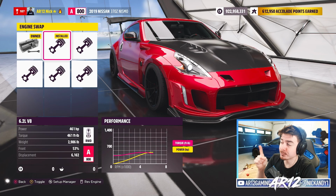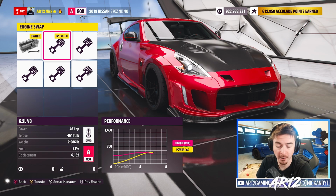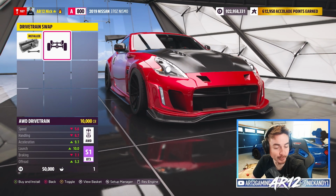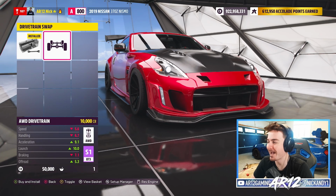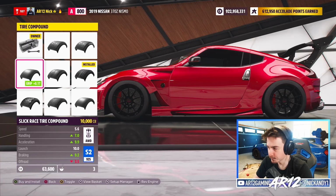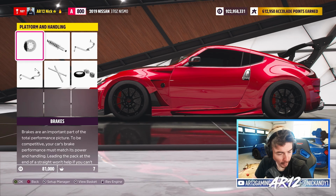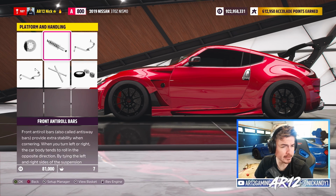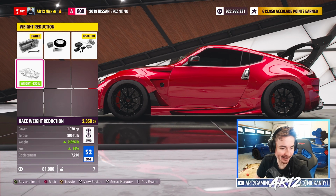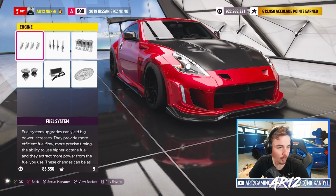What I think we should do is turn this thing into an awesome, super grippy road car. I think we've got to go S1 class, and I think we're going to go with this. Then let's go all-wheel drive. Look at that acceleration. Look at that launch. That's crazy. This thing's going to be S2 class. Full slick tires. S2 925. I've already got upgraded brakes. I've already got race suspension. What I need is more weight reduction, and then I can get even more horsepower.